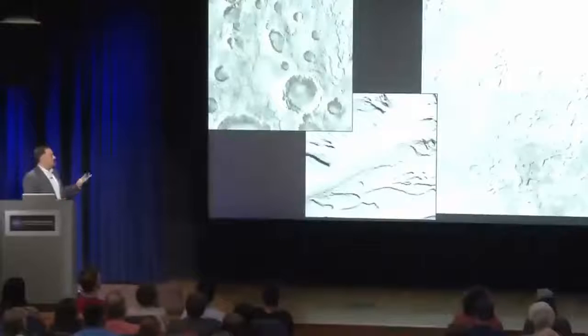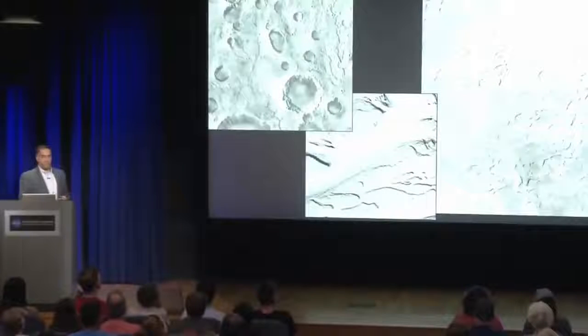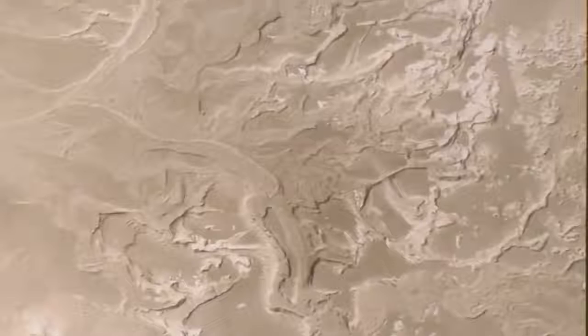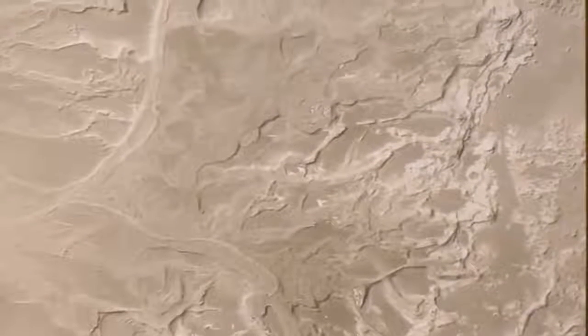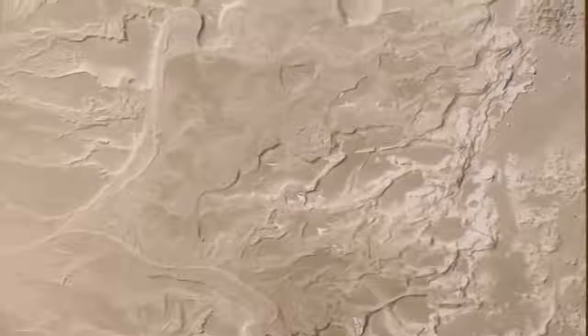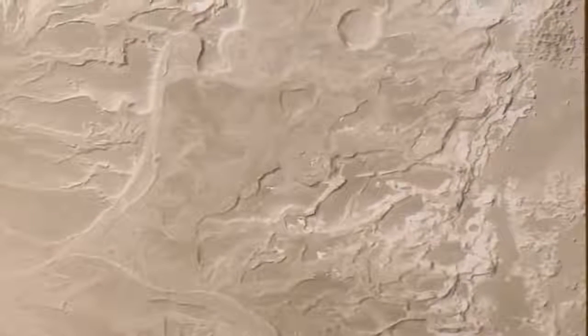And then we started seeing pictures like this when we sent even more sophisticated orbiters. And this was discovered by the Mars Global Surveyor in about the year 2000, I think, where at the end of some of these river networks, we call them valley networks, they empty into craters like this.